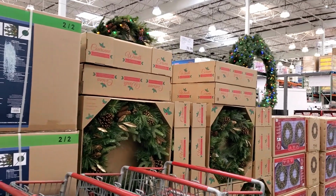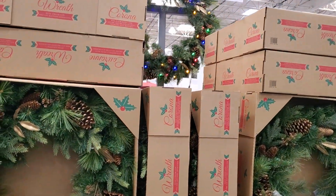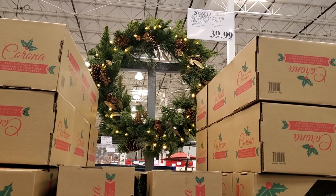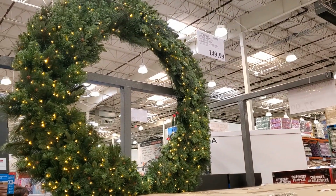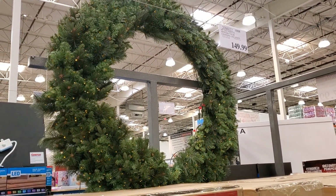And we have a wreath, LED, dual color, $40. I like how you can switch it between white and color. $150, that would be a 60 inch with 800 color changing lights.